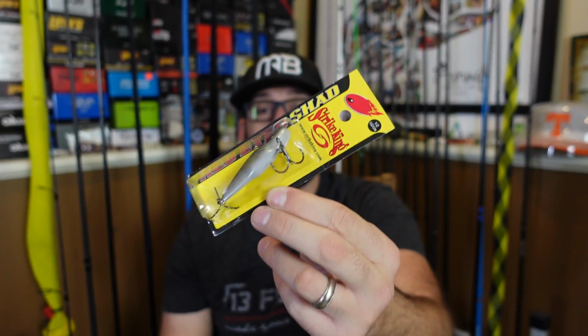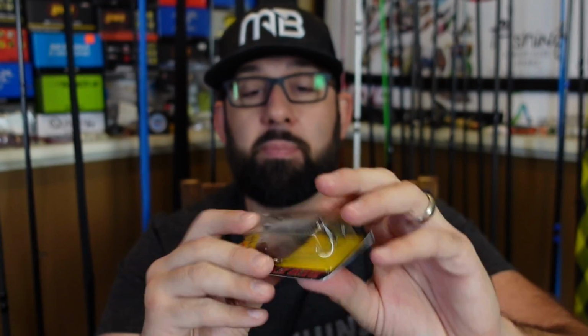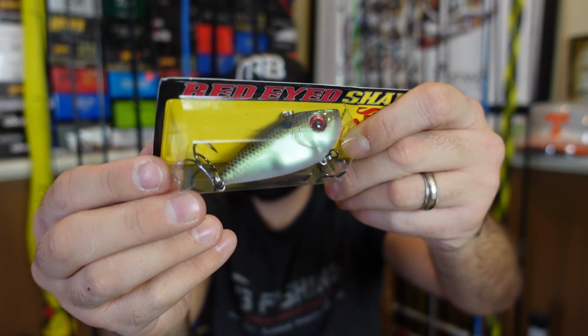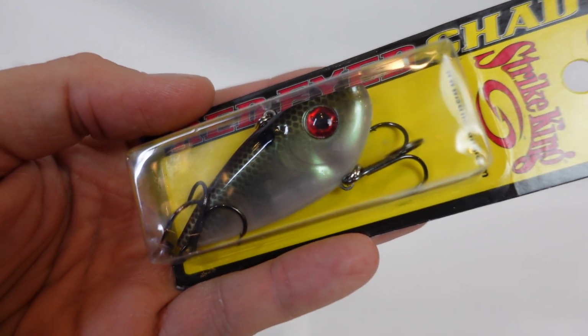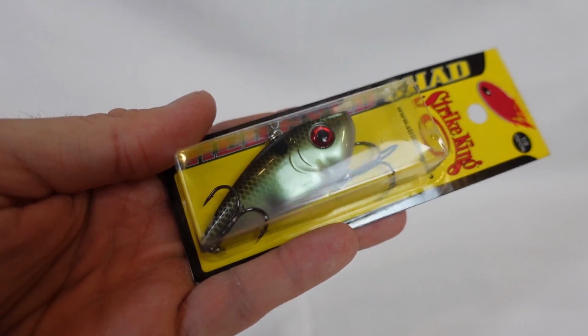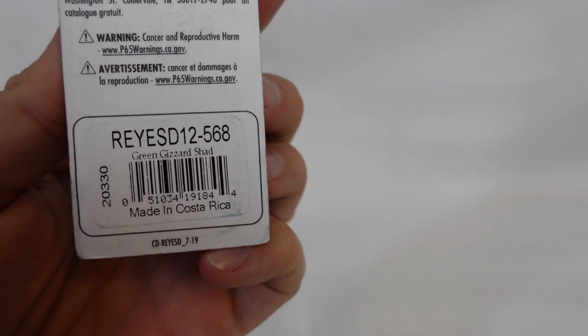Lure number 2 is a red-eye shad. Now, you know the Strike King red-eye shad, a lipless crankbait like this. This happens to be a green gizzard shad. I picked kind of a neutral color, just a regular looking lipless crankbait because, whether you're fishing ponds, a simple shad with a little bit of green and brown on it like that can mimic bluegill. I mean, that can mimic a baby bass right there if you're fishing a shad lake.